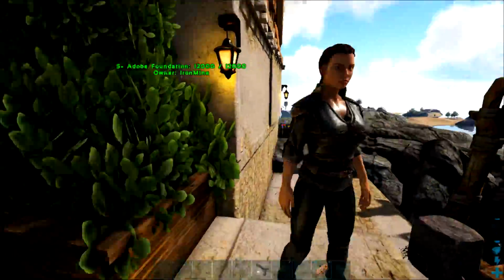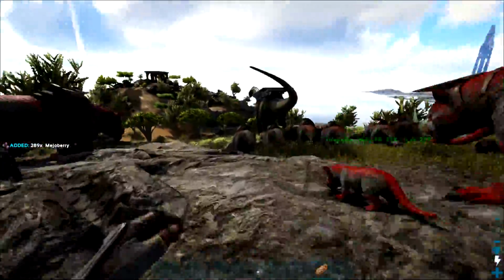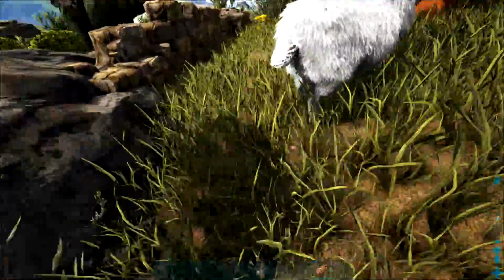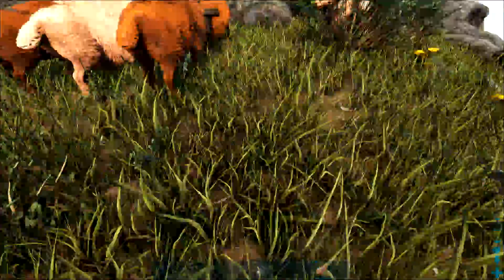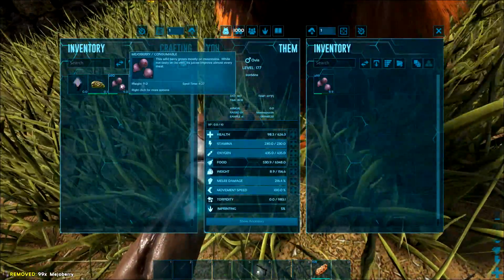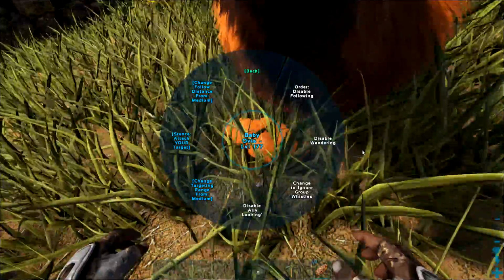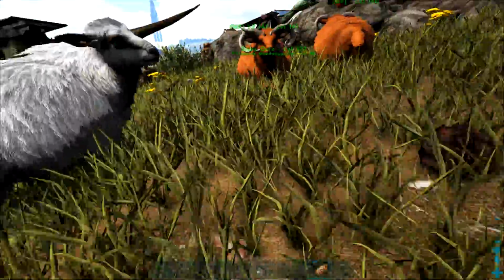So let's see. Nanny's got food. Bronto's probably got some food too. So technically, Nanny should be feeding the baby sheep. But I'm not going to take chances with it. I didn't take it off Wander, apparently. Where are you? Oh, there it is. Okay, baby. Have some food. And then let's take you off of Wander. And then get you someplace a little safer.